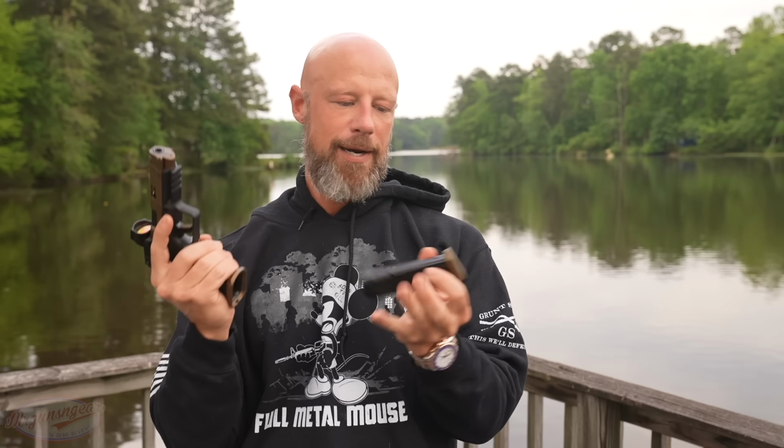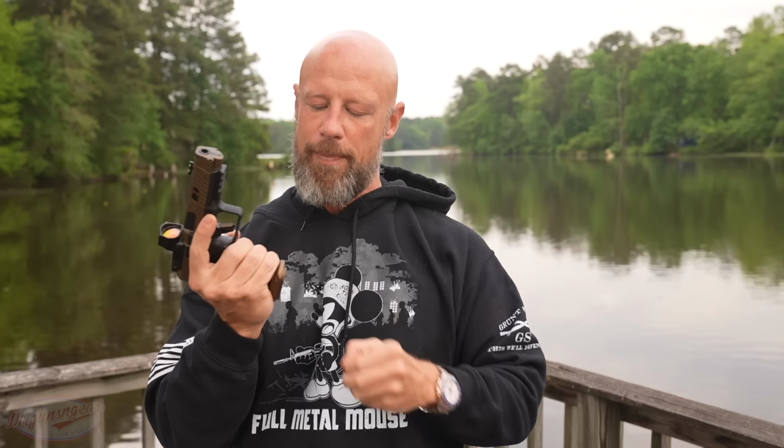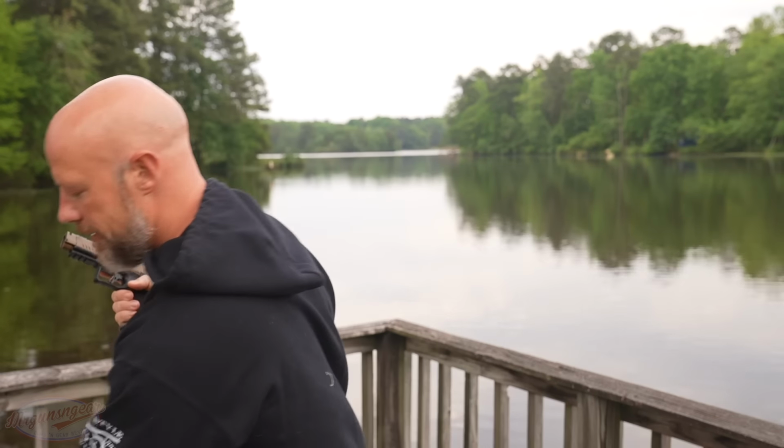Now, it does have ridges on it. I'm not sure if I can roll it in here so you guys can see. It has those ridges on there specifically for that reason. Those ridges are there so you can grip and rip it, but there's just not a lot there to get a purchase of. So my con of the gun would be that it should just come with these base plates. That's my opinion anyway.